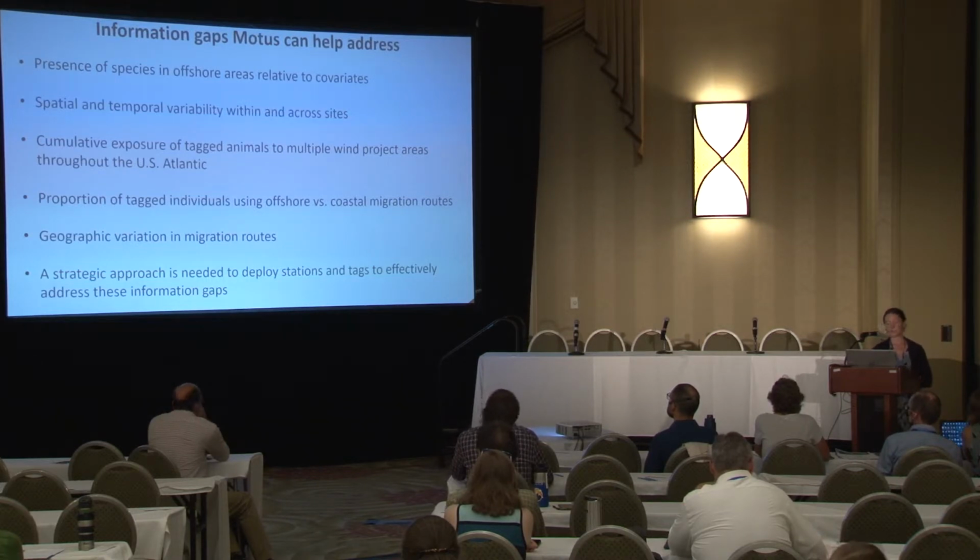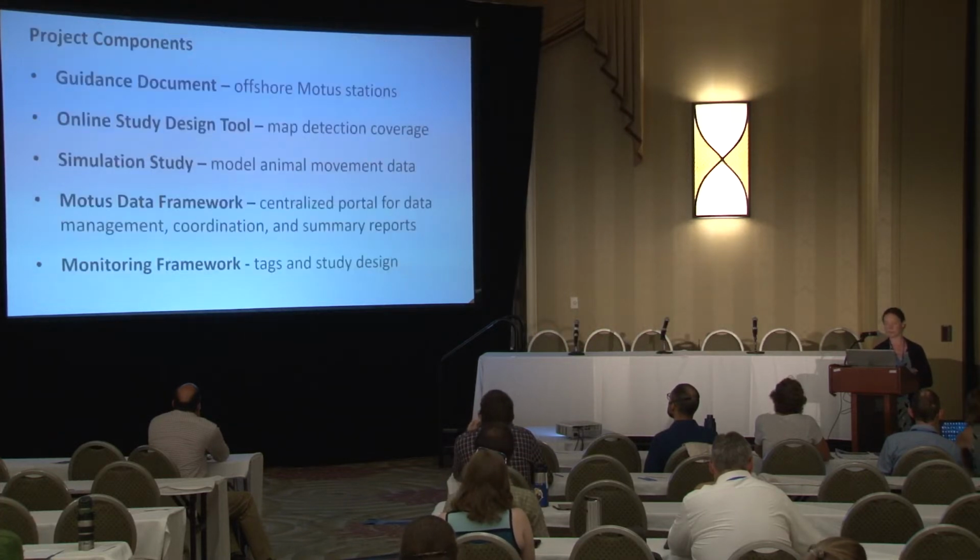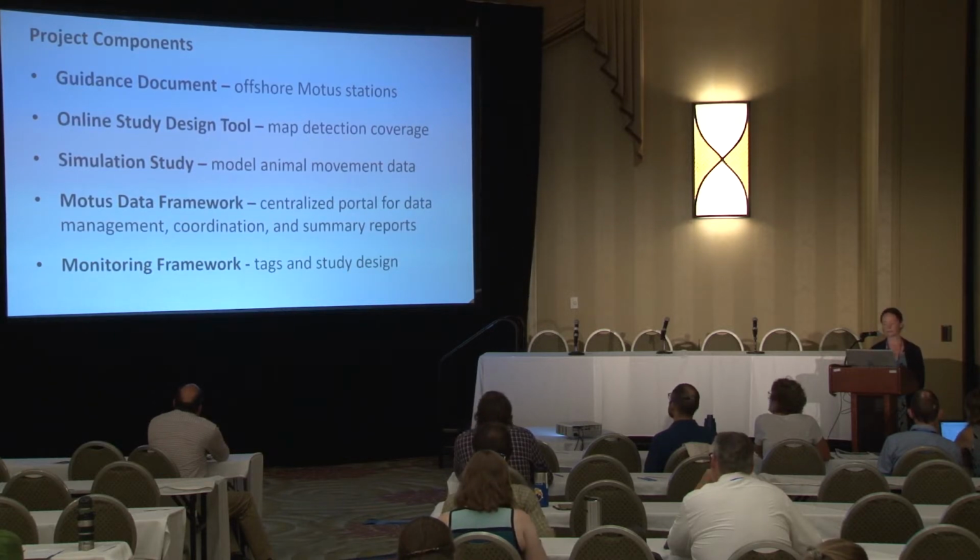However, effectively addressing these information gaps depends on sufficient numbers of tags and stations deployed in the system, so a strategic approach is needed for using Motus offshore. To help meet this need, our project team developed a series of interrelated products to guide and inform the deployment of Motus in relation to offshore wind energy development in the US Atlantic.